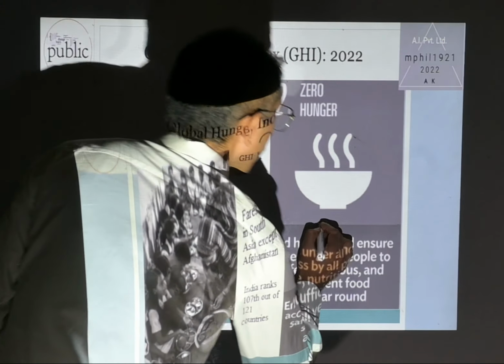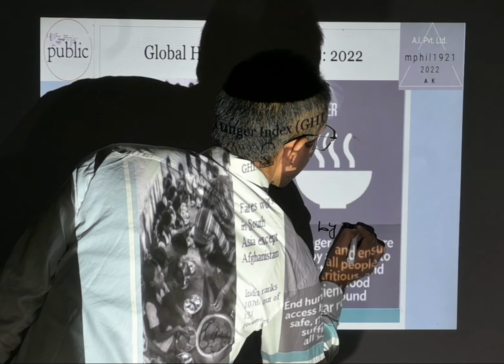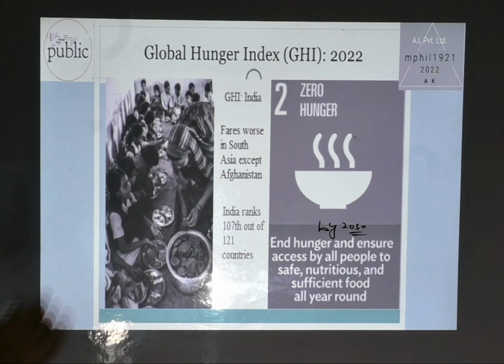End hunger by 2030. Goal number 2, you need to remember, aims to ensure access by all people to safe, nutritious and sufficient food all year round.